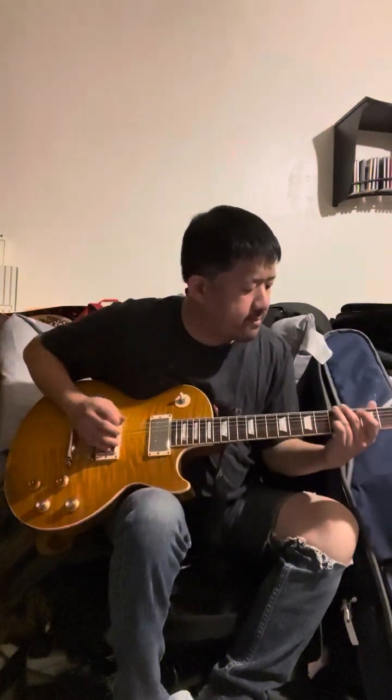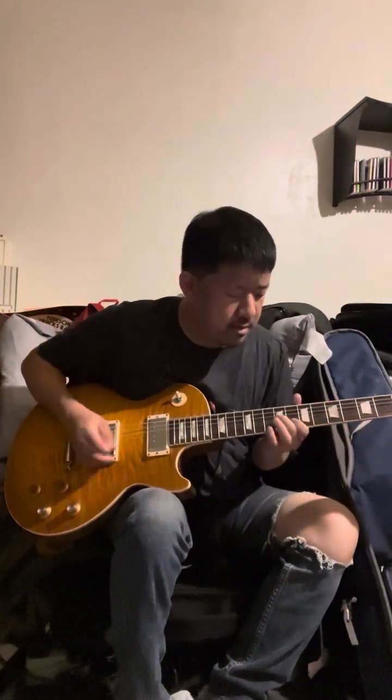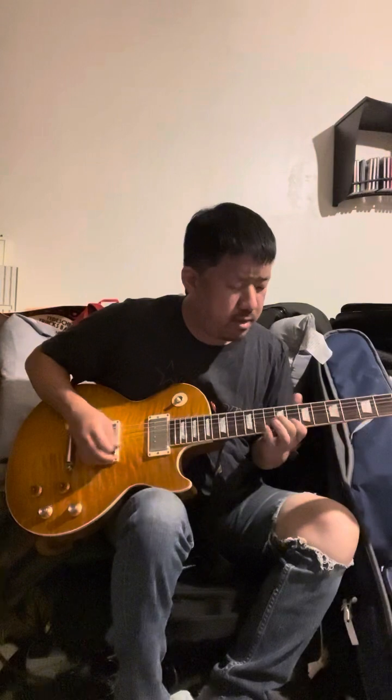I'm just going to run through a couple of little tones here. We're going to run it through my clean amp first, which is a Vox AC4 TB. Got it on the 1 watt setting. So we'll start with the neck pickup. We'll go to the bridge. Now let's go to that honky middle.